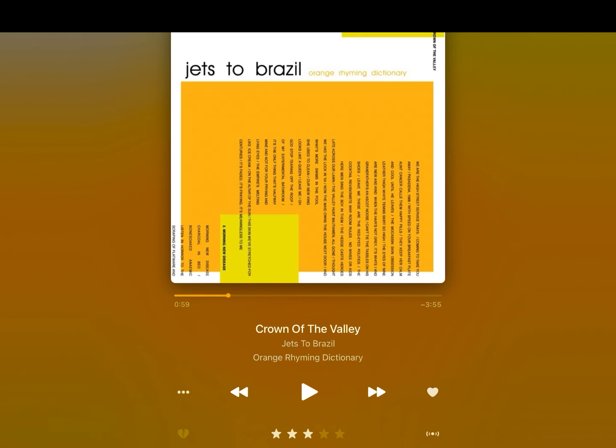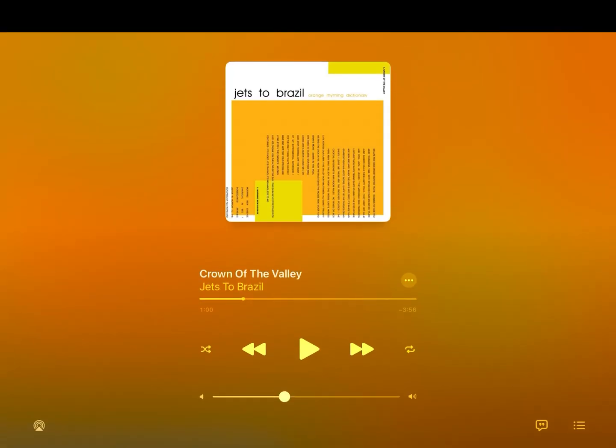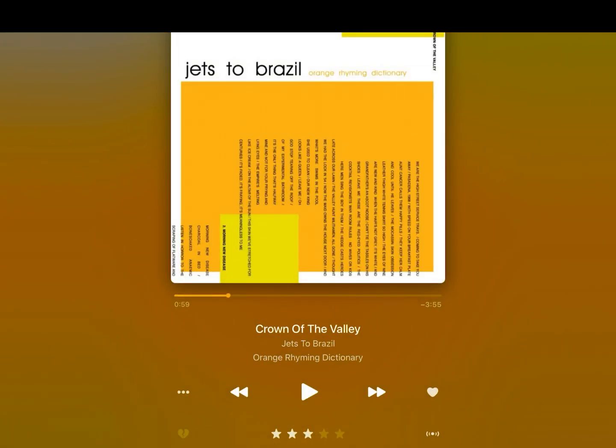And then if a song is really good, I will hold down. I have this set up as a shortcut, but I'll hold down on the album cover and go over here, and then I can click on rate song, and I'll do 4 or whatever. But for the vast majority of my songs, they're going to end up as 3 stars, and I will just tap on that.